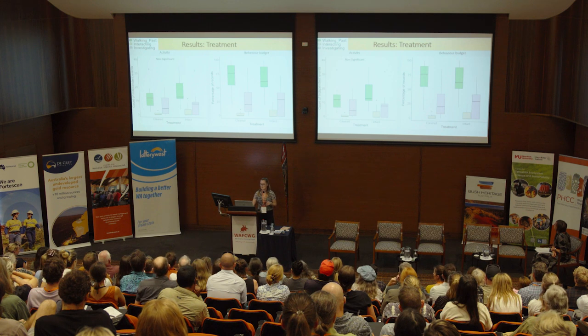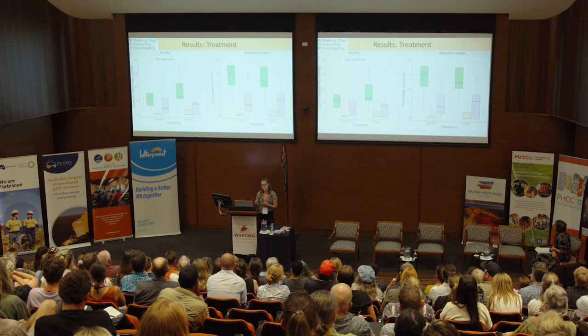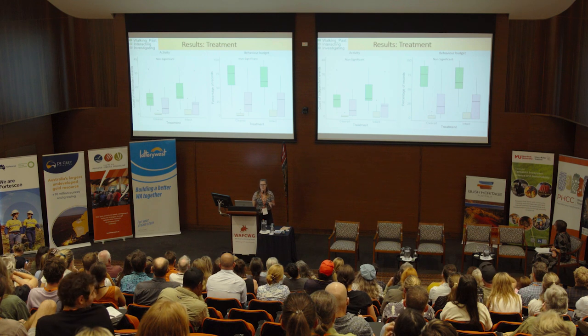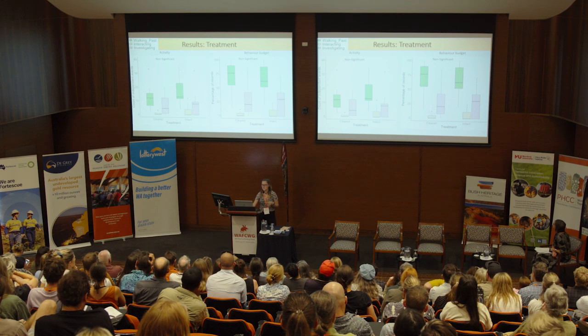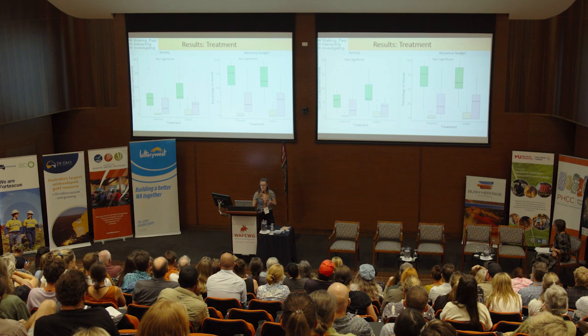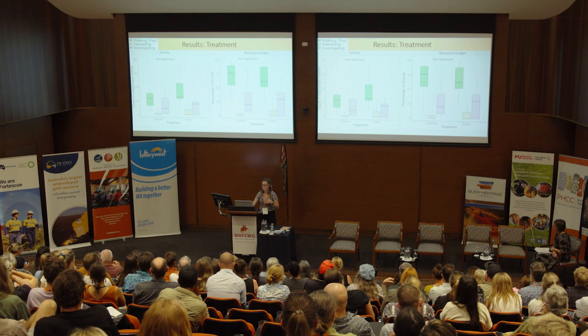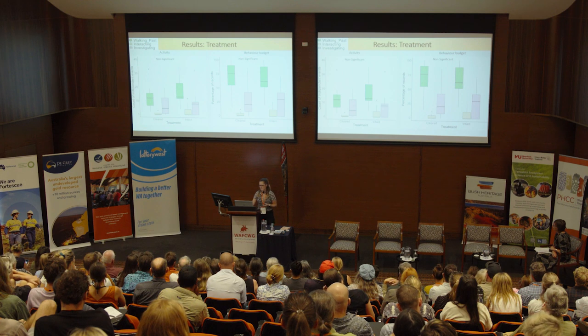If we then look at the behaviour budget, so how much time are they actually spending doing that behaviour? Are they spending more time interacting or are they spending more time walking past? We can see again that there's not really a difference between activity. This was interesting to me because I did expect to see more activity occurring in those cleared sites where they're more open and easily preferred by cats. But overall, there was no difference so far.